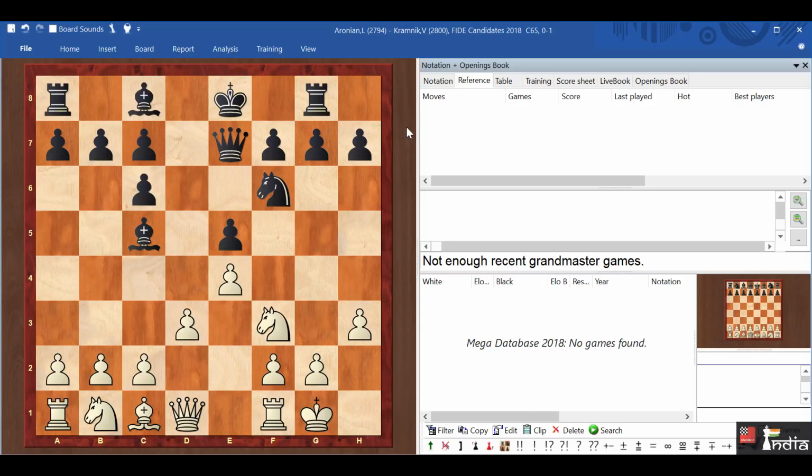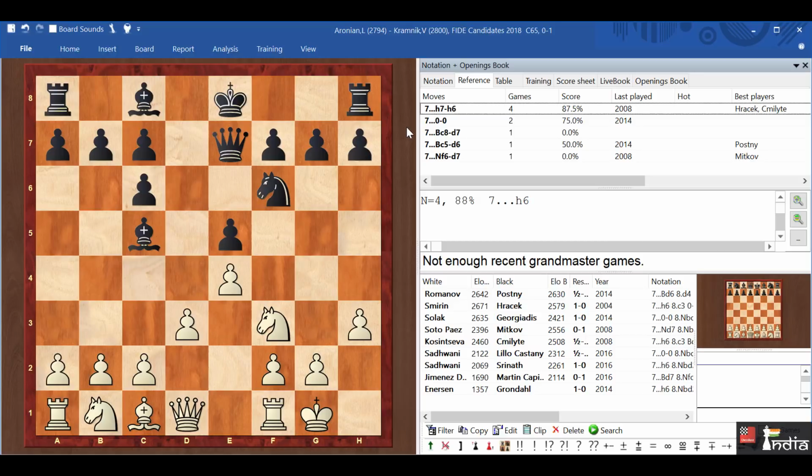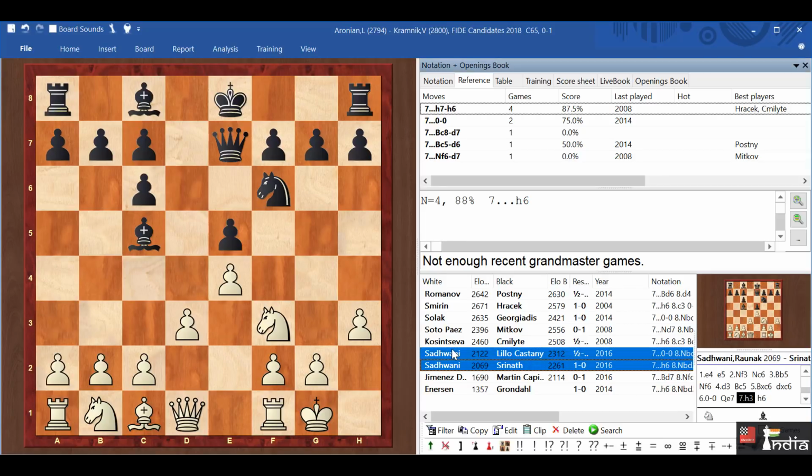So basically rook g8 is a complete novelty. If you just go a move back over here, then you will see that this position has actually arisen 8 times, and it has been played by 9 players. India's youngster Ronak Sadhwani has played it with white twice, and h6 was played by black, castle, bishop d7, bishop d6, knight d7, but no one has been able to play rook g8, which is surprising because even Postny has played here, Racek, all good players.